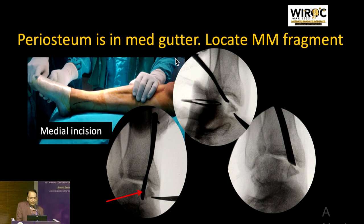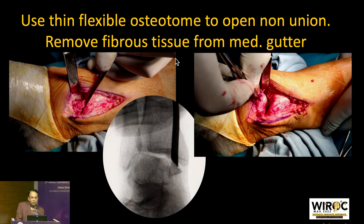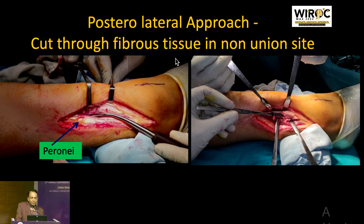With the help of a thin periosteal elevator and artery forceps, the medial malleolus has to be demarcated under image intensifier control. It's not easy at 6 to 7 months to even find out where the medial malleolus is. We located it, then we took a thin flexible osteotome and osteotomized to open the non-union site. Please remove all the fibrous tissue from the medial gutter to make place for the talus to come in.